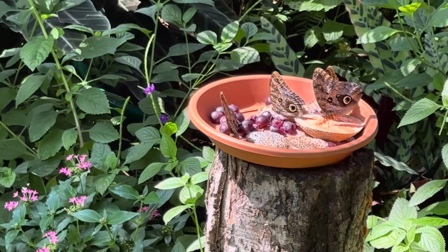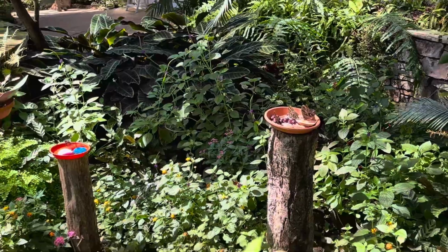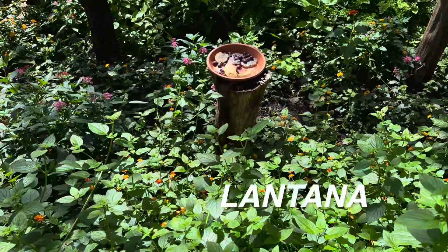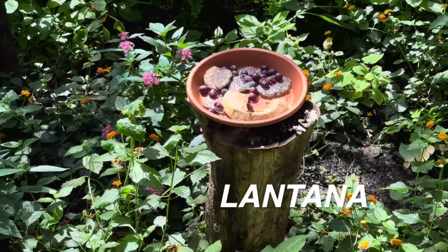Look at these butterflies right over here. They've got some fruit, so apparently butterflies like fruit. I believe it's because they like that sugar. And you can see there's a bunch of lantana right over here. Now, these lantana aren't in full bloom yet. I actually planted a bunch of lantana out in my landscape.